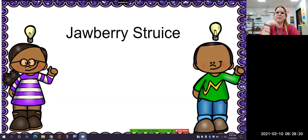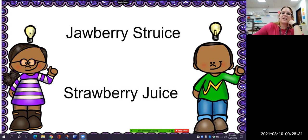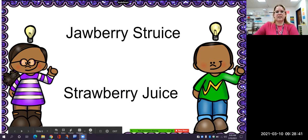Jawberry streuss. What do you think that's supposed to say? It's supposed to say strawberry juice. There's that blend right there. It's a three-letter blend, too. How did I miss that? I was not paying attention this morning. Strawberry juice is the spoonerism.